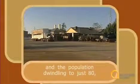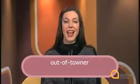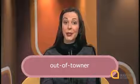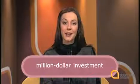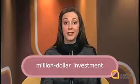But despite the isolation and the population dwindling to just 80, an out-of-towner is now making a $1 million investment. She says out-of-towner and $1 million investment. Here, out-of-towner functions as a noun, a person who is from out of town. When writing compound words, we use hyphens. In the phrase $1 million investment, the compound $1 million functions as an adjective. It means that the investment will cost $1 million.